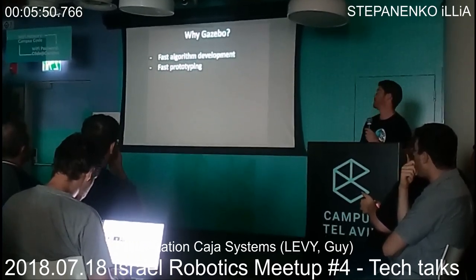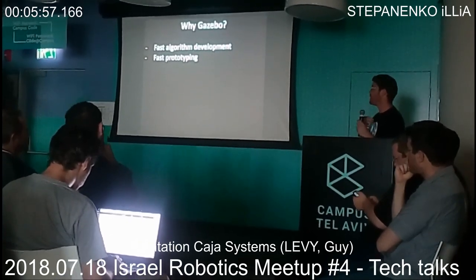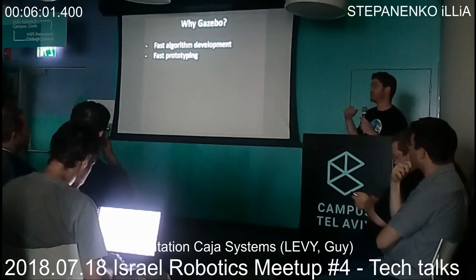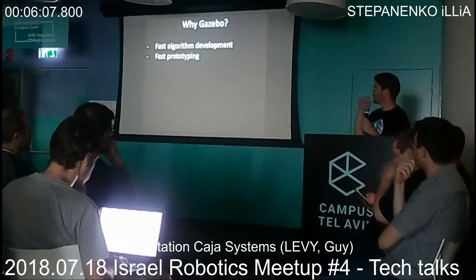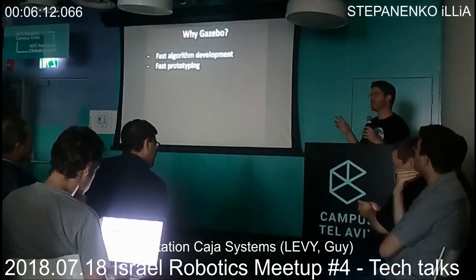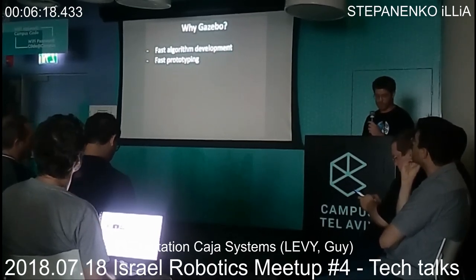Fast prototyping. We can design a new hardware feature, for example a new gripper for the robot. We don't need to send it to manufacturing, get it back, and have another revision. We can just plug it into the Gazebo environment and try it, really fast. So fast prototyping is a really good thing.